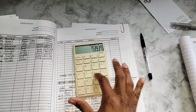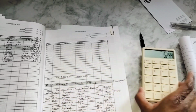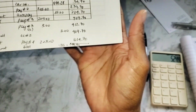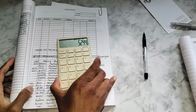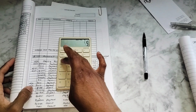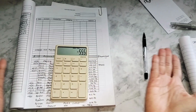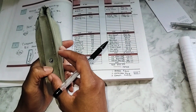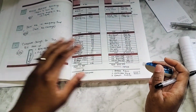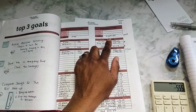Because that money is assigned there. And then also the ending balance in our bills account. It doesn't quite add up. So you'll see the ending balance in the operating account was $579.90. So when I subtract that from what I have left, we're in the hole by $55.90. So I just updated my monthly budget worksheet to reflect that we were in the red by $55.90.